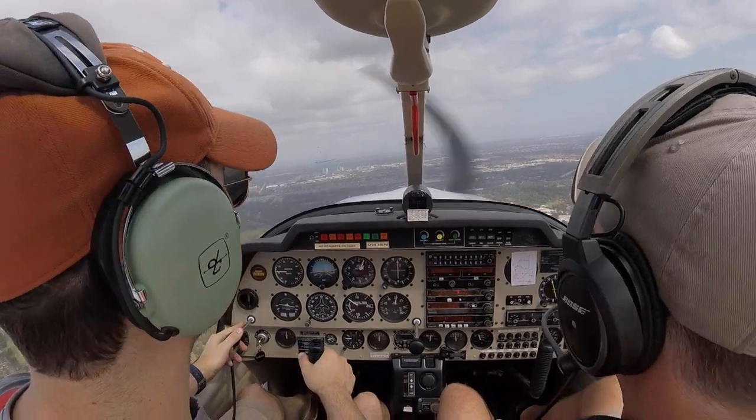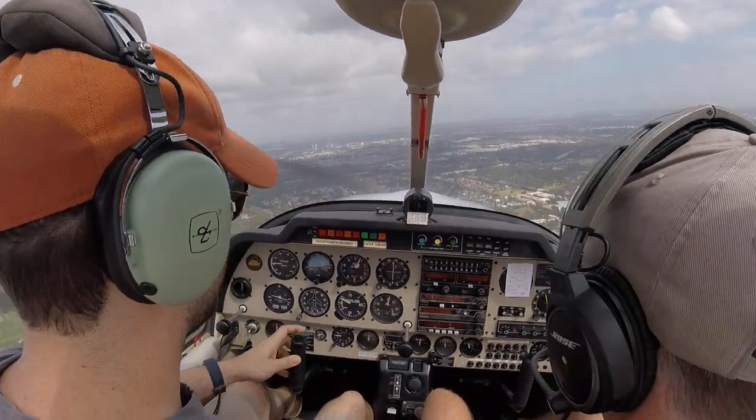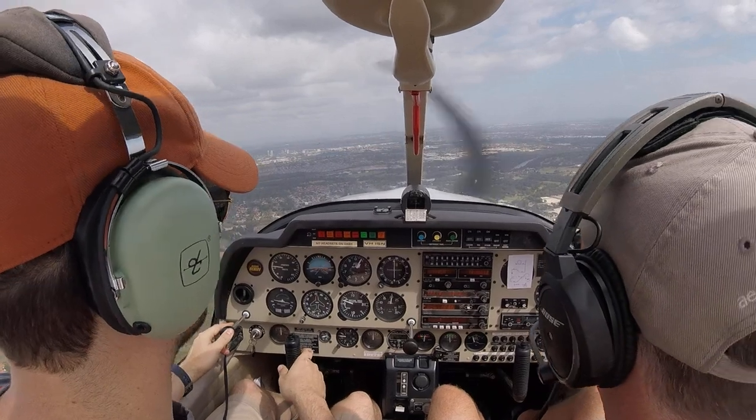India Bravo Uniform, runway right, gate for takeoff. For takeoff, runway right, India Bravo Uniform.